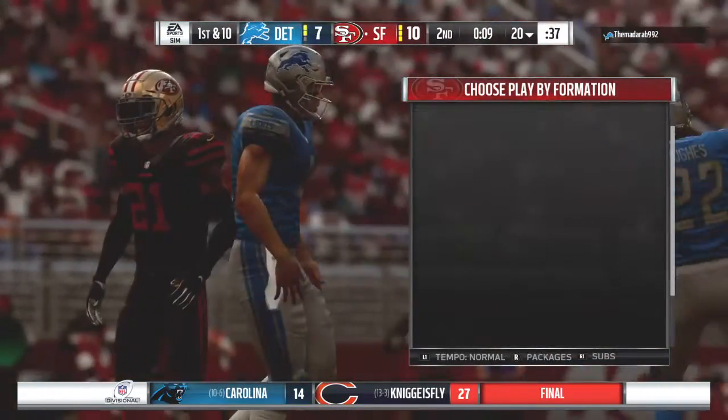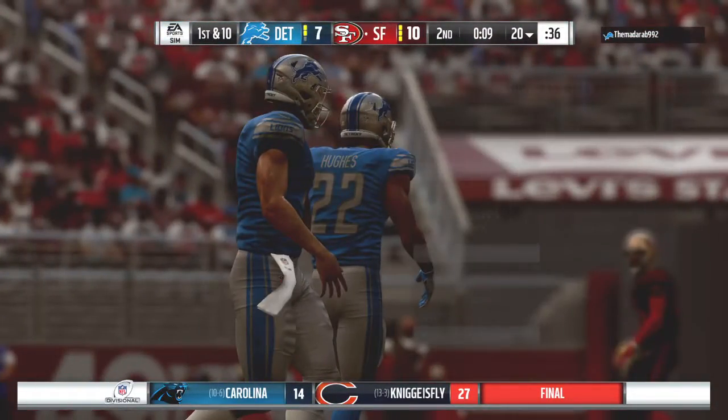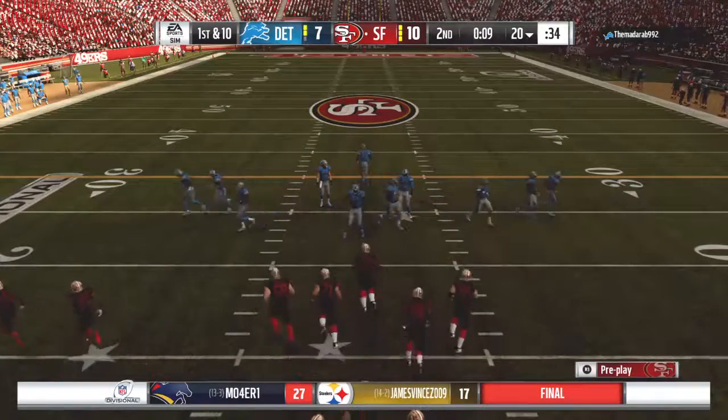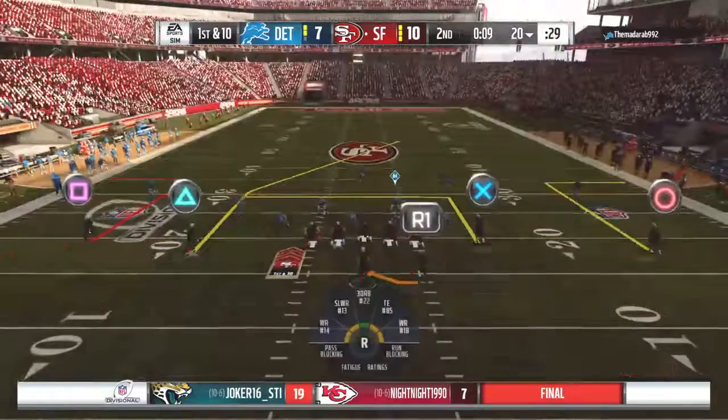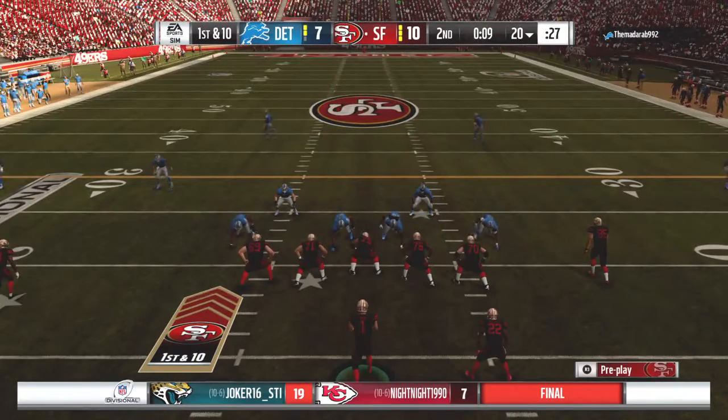The 49er offense now making their way out onto the field. And you got to think, if this is anything other than just taking a knee, I'd be very surprised. Yeah, they've got enough to talk about at the half. Why do anything else? Just get out of there.